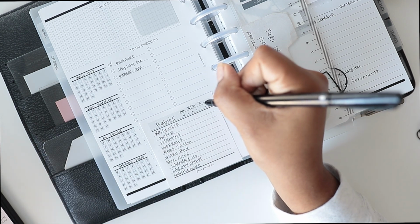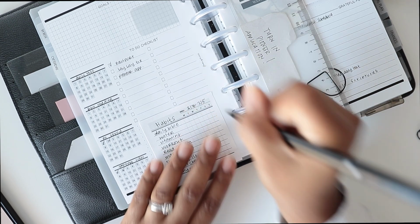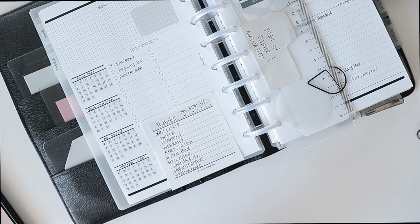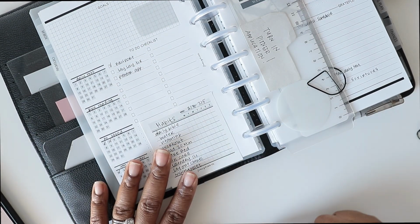Perfect. Okay. Up into 2/5. All right. So once this week is done, you'll move on to the next habit tracker. And again, for me, this is a dashboard page. So I would layer another one on top of this one because this is for the month.